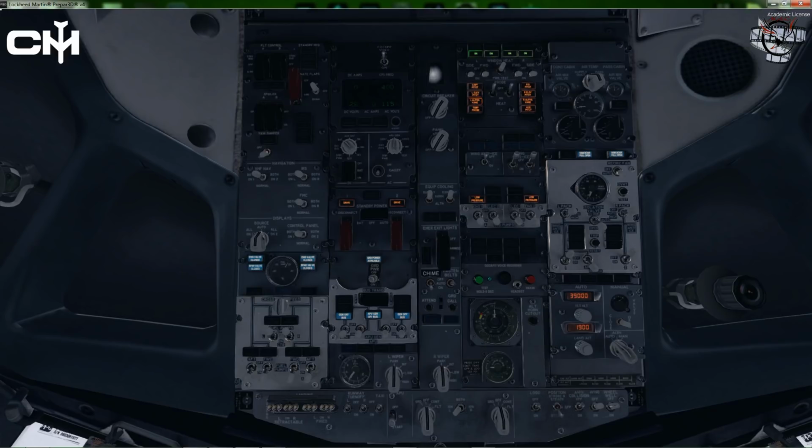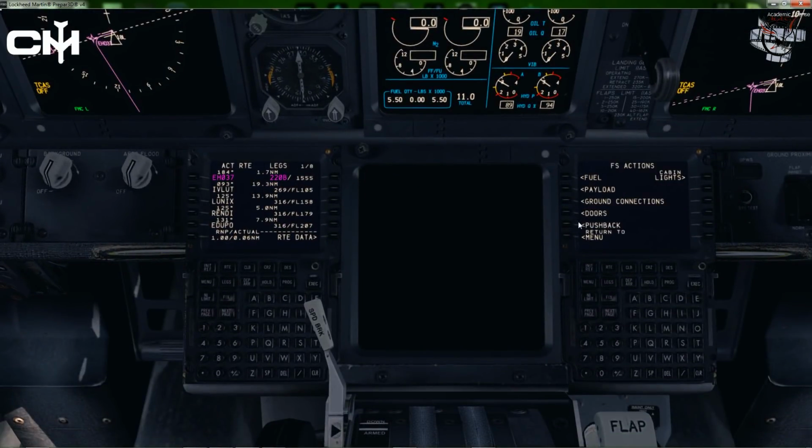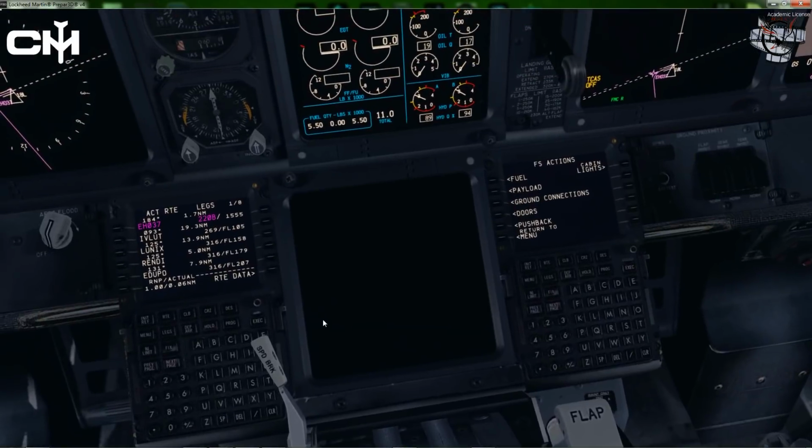Alright, we got the APU up and running, not running. Let's go ahead and put it on the bus here, and we can turn ground power off. And then we'll hop down here. Got our doors closed. Let's go ahead and disconnect. Let's take care of ground connections. Make sure that parking brake is on because it loves to pop itself off there.